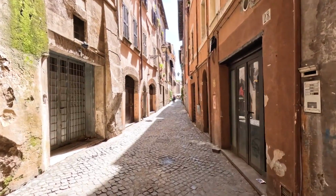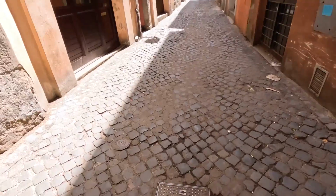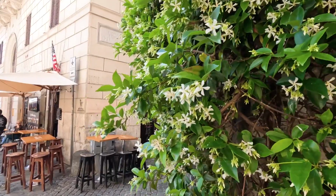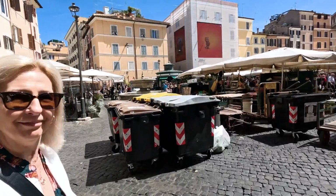Look how gorgeous the day is. And this street is just so quaint. And I love the cobblestones. Okay, we could not have asked for better weather. It's awesome. It's awesome.